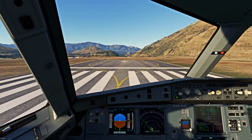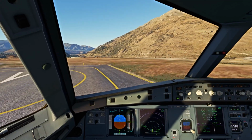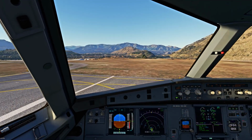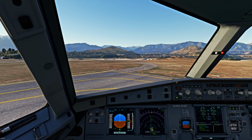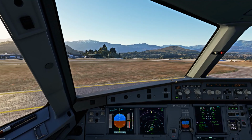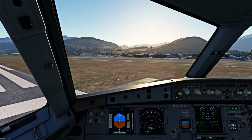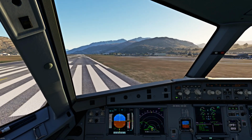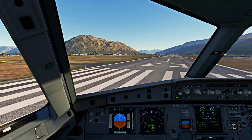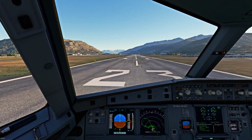All right, we're coming up on the end here. We'll go ahead and do this little turnaround here at the end. We'll see how good my turn onto center skills are. To get some power into the engines. There's no turnaround point down here, so I'm just glad I don't go off the runway. Alrighty. So we'll get lined up here.